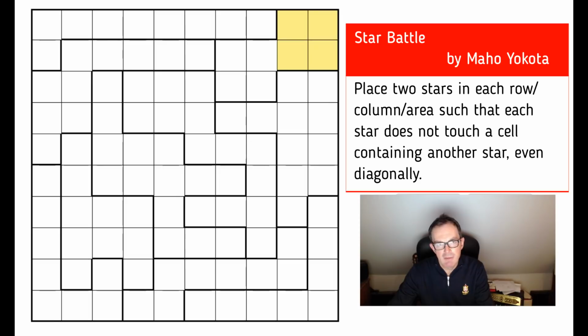Let's just stop there and think about that. We know there are 25 2 by 2 areas, and we know that there are altogether 20 stars in this grid because there are 10 rows, each of which must contain 2 stars. So we know that if we divide the whole grid into these 2 by 2 areas, exactly 5 of them would not contain a star. That's starting to hint at how we might go about solving it.